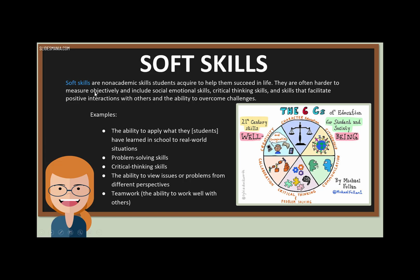They tend to be harder to measure objectively, very hard actually. They're going to include social, emotional skills, critical thinking, things that help people to facilitate positive interactions with other people and to overcome challenges. Here's just a visual of the 6 C's, and generally we think about the 4 C's, but they've thrown in character education, which I think is really important, and citizenship. Generally, you think about communication, collaboration, critical thinking, and creativity as the 4 C's.